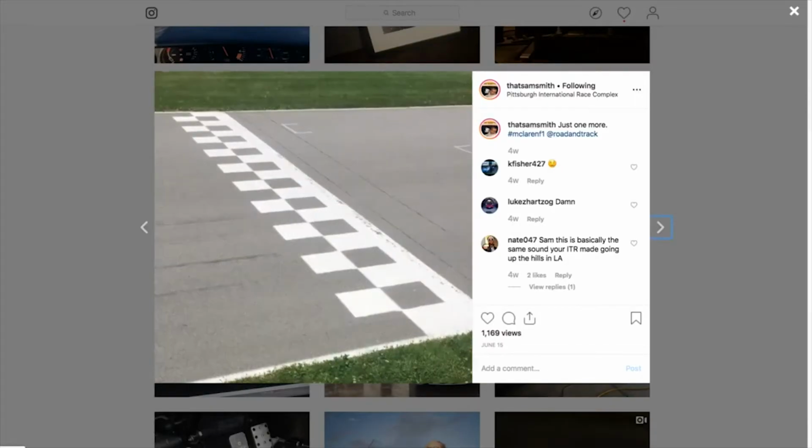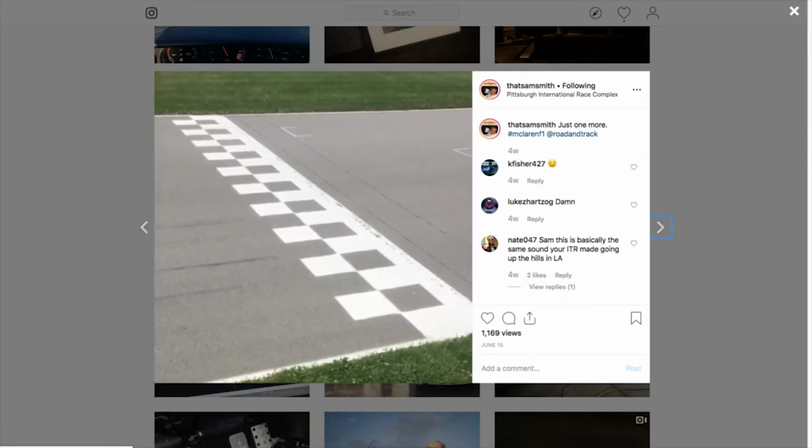Sam knew the track too, so when Sam went out, he was on it and it sounded so good, and then it just made me mad that I couldn't learn the track and get back out there. But the only thing that happens when we get sent on press launches is, you're going to Europe and you get 7 laps in this 800 horsepower thing and you've never been on this track before. It's cool, but you don't want to crash the thing. You don't know where you're going. It's hard.